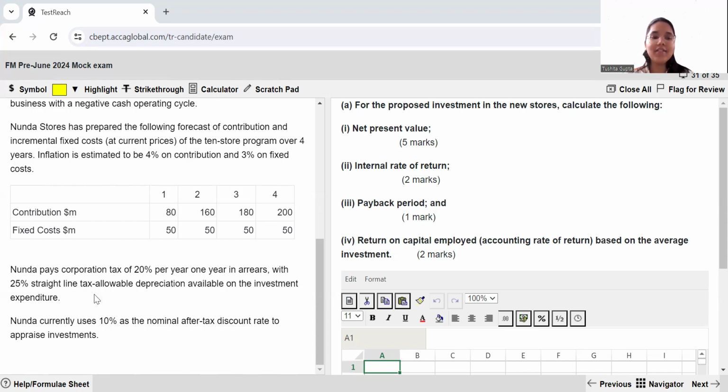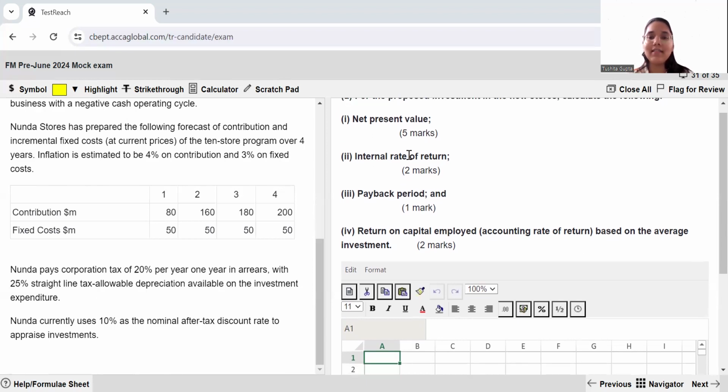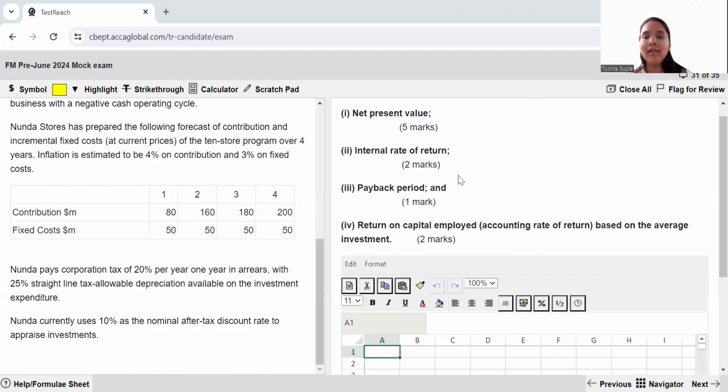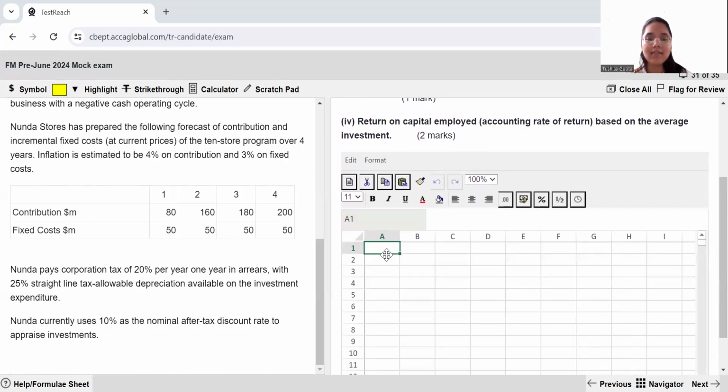With 25% straight-line tax allowable depreciation available on the investment expenditure, Nunda currently uses 10% as the nominal after-tax discount rate to appraise the investments. So without any further ado, let's get started. This is the first part wherein we are trying to work out the NPV for 5 marks.